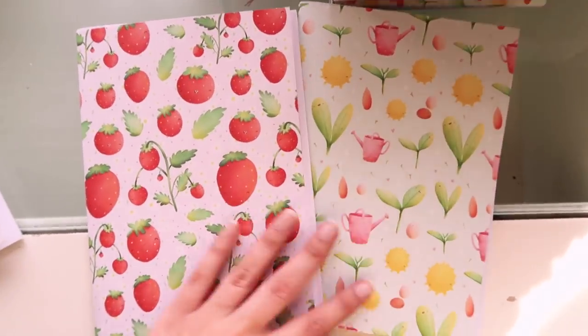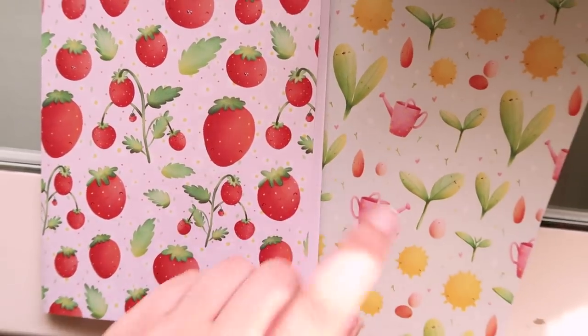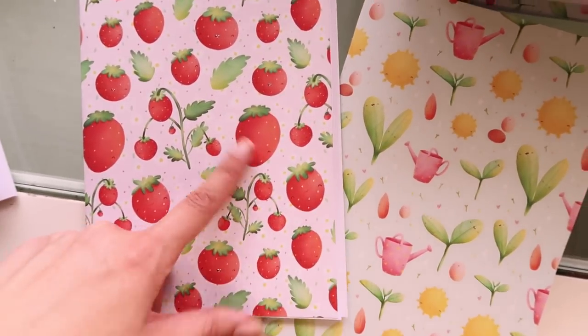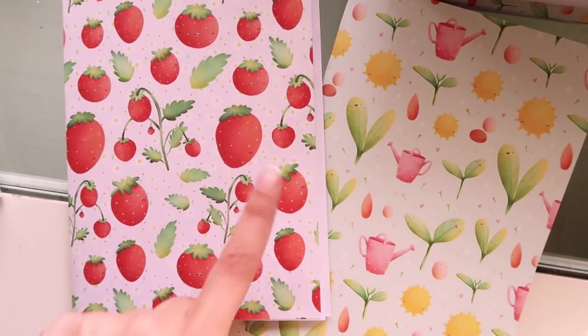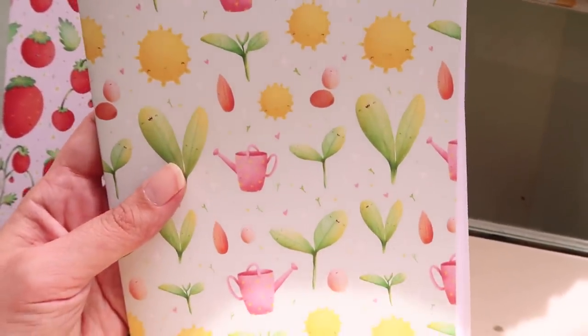These are the A5 and I think they look super, super cute. I really, really like the pattern. I think just next time I print them, I'll try to make the pattern slightly bigger, especially on this one. But I really, really like it.